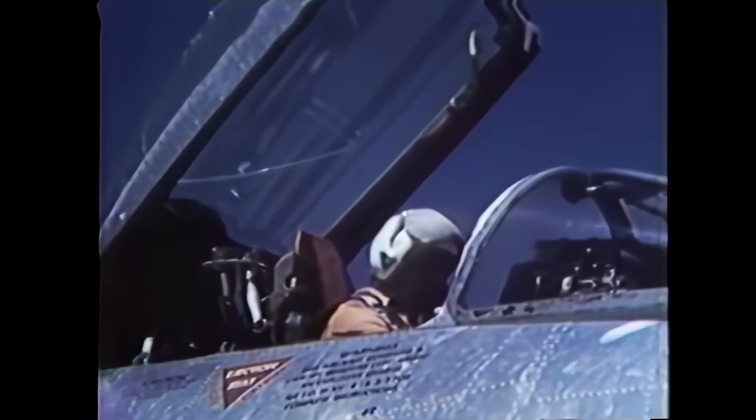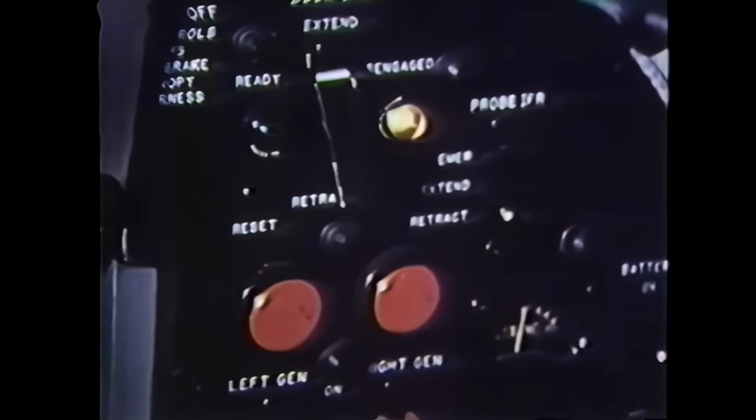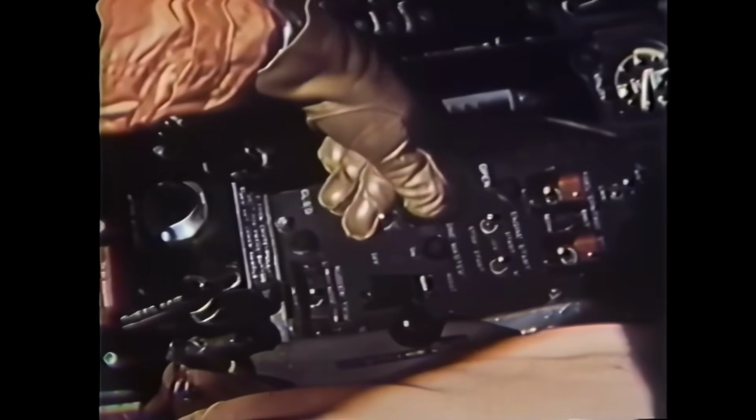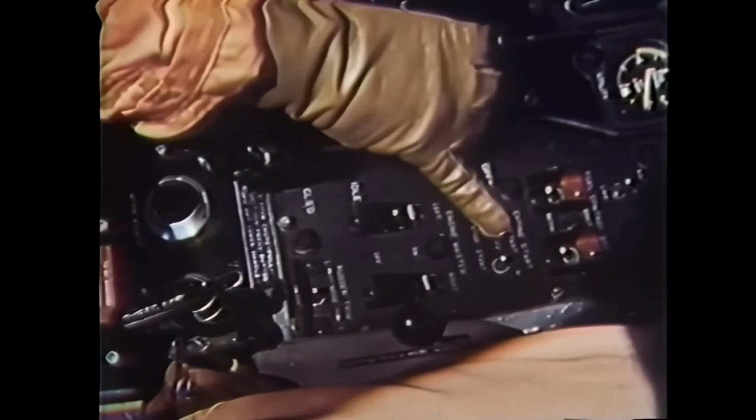Just before starting the engines, check the operation of the fire warning system in both flashing and steady. Then check the warning light's dimming circuit by depressing the test switch after turning the instrument light knob on. Now make sure the throttles are closed. Then, to start the left engine, turn the left engine master switch on and actuate the left engine start switch.